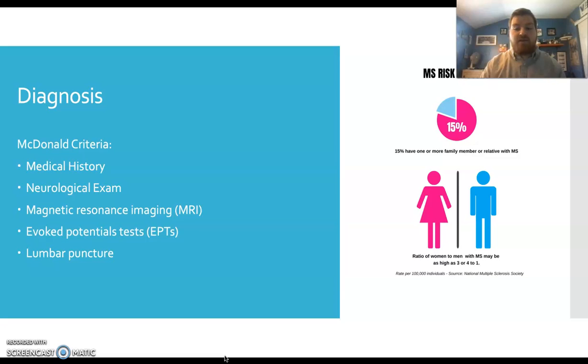Then there's about 15% who have one or more family members or relatives with MS, so diagnosing is very common. And the ratio of women to men with MS may be as high as 3 to 4 to 1. That's per 100,000 individuals.